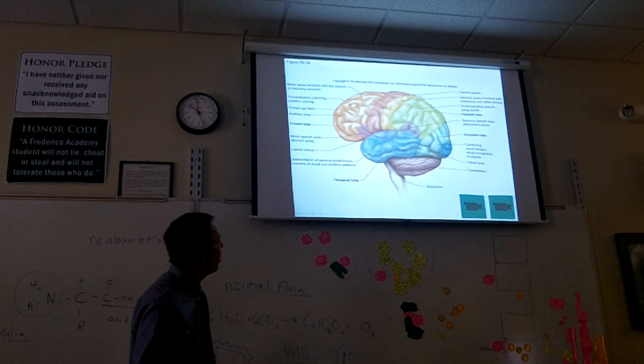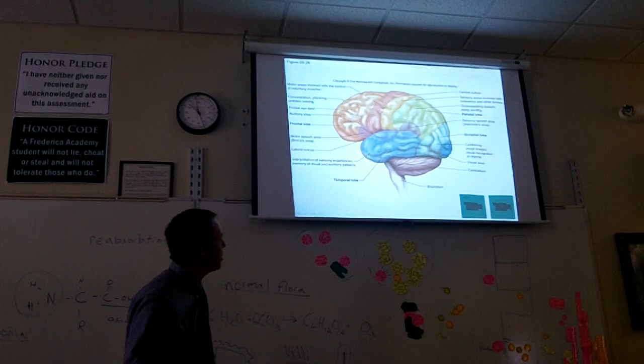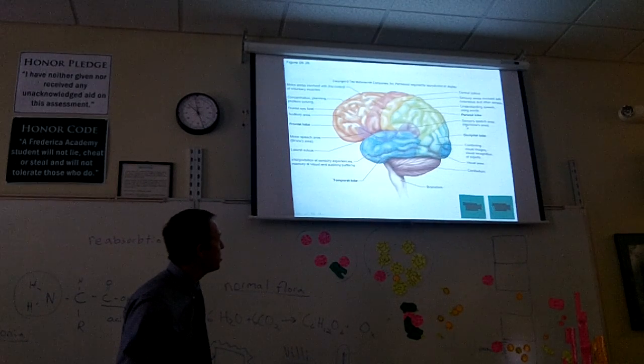The parietal lobe, understanding speech, using words. Here's a special area called Wernicke's area. That's a German name, so it's pronounced Wernicke's area, the sensory speech area. If that's damaged, you can't understand speech. You can say speech fine, but you can't understand the speech.